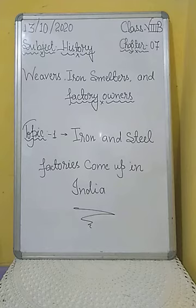Okay? So students, in my previous explanation, as I told you, due to the import of iron from Britain to India, the traditional techniques of iron smelting started to decline. And iron smiths in India began using the imported iron to manufacture utensils and implements. And this imported iron lowered the demand for iron produced by local smelters. And by the starting of the 20th century, the artisans producing iron and steel faced a new competition.